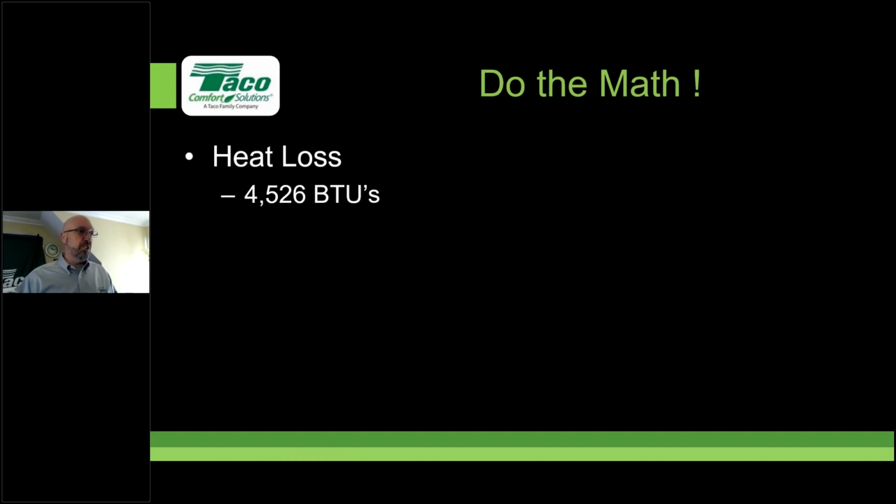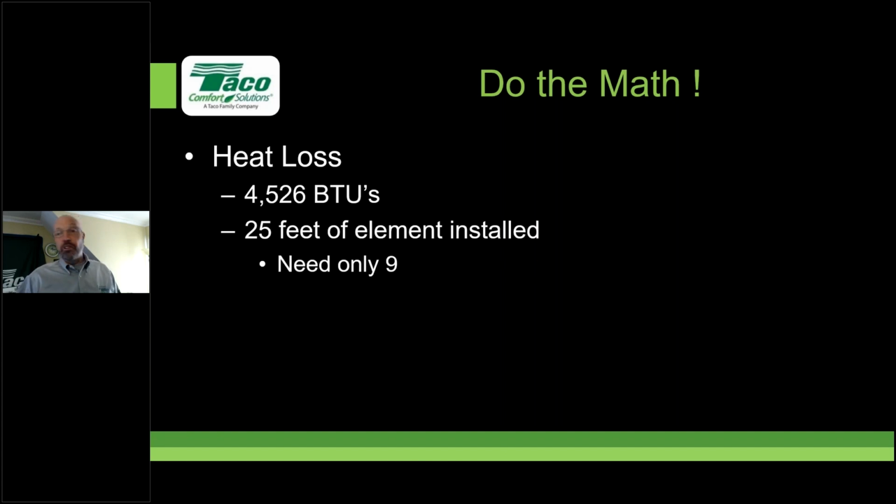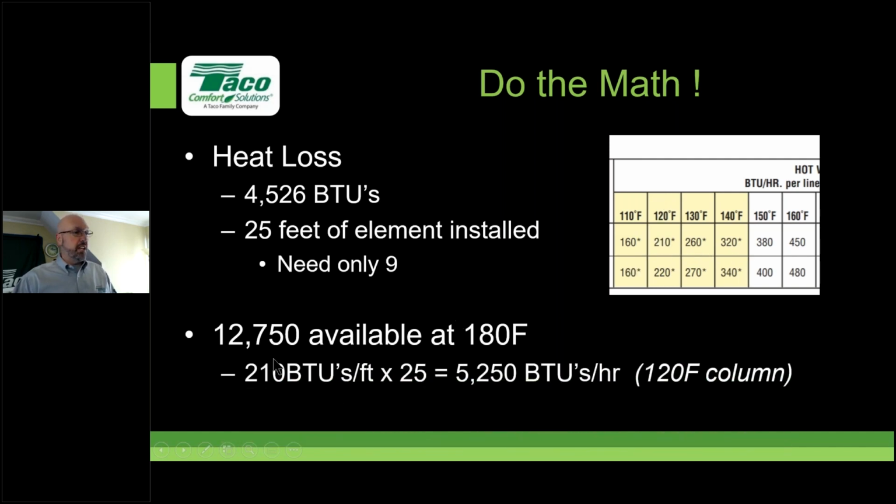We take that heat loss again of 4,526 BTUs. We've got 25 feet. We only needed 9. So we've got almost 13,000 BTUs available to us at 180 degrees. But if we zoom in and look at the different BTU per foot, 210, 260, 320, we'll pick one and do the math. Let's say you start at the 120. Take 210 BTUs per foot, multiply that by 25, and there you go.